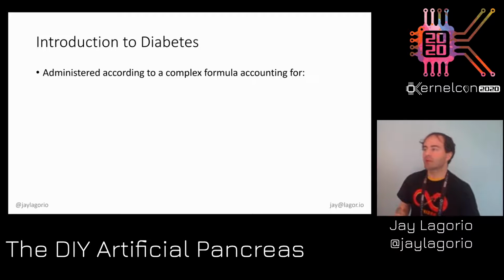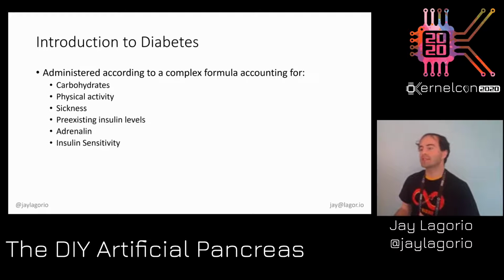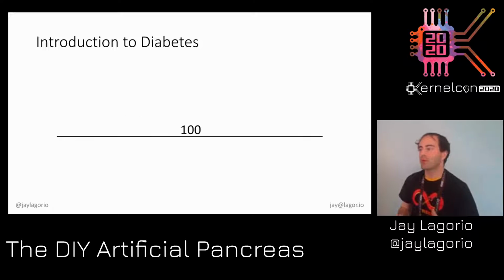The formula accounts for carbohydrates and physical activity, sickness, pre-existing insulin levels, how much you have taken previously and is still left over in your system, plus adrenaline, plus insulin sensitivity, which changes over time. And you have to straddle this tenuous line between your blood sugar being too high or too low. And where probably just about everybody watching the stream is, is about 100. That's what we strive for.